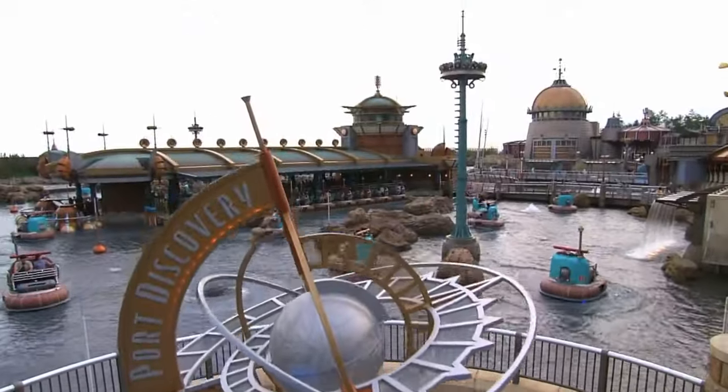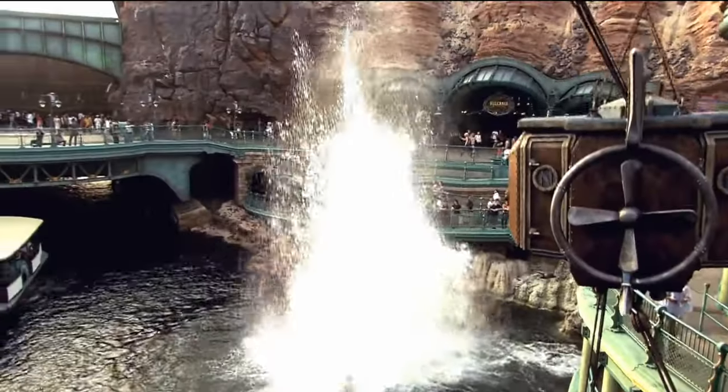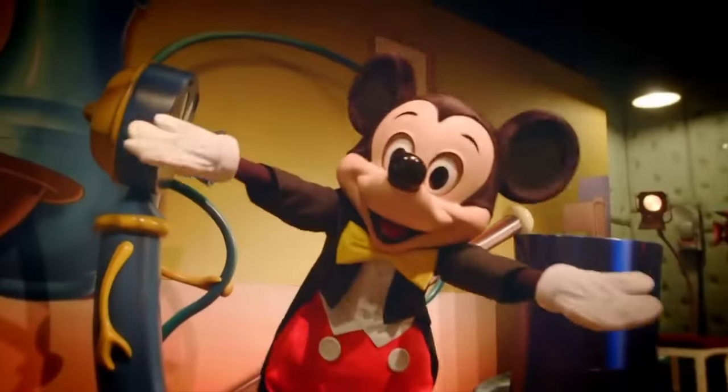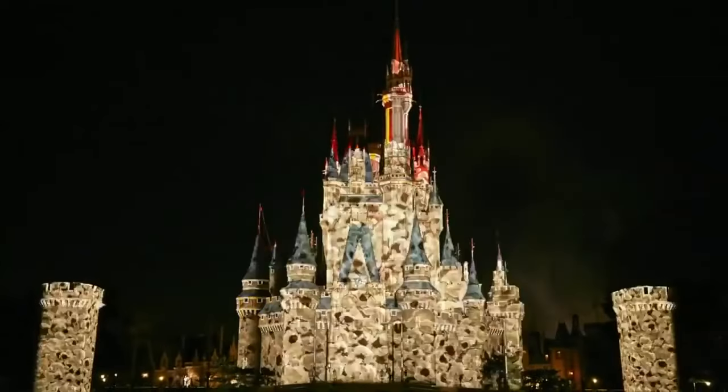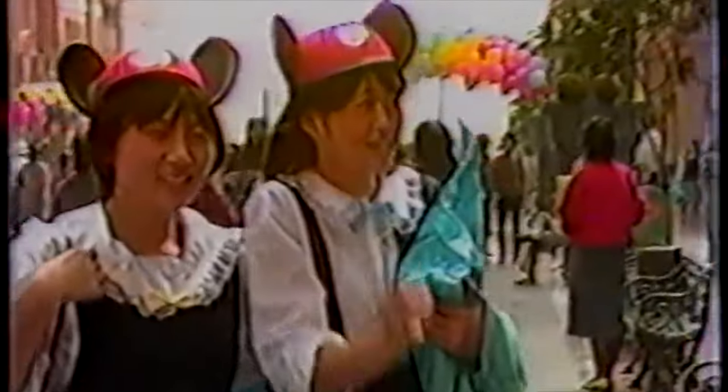Today, we'll be taking a look at all the rides and attractions at both Disney parks at the Tokyo Disney Resort. Let's start with the park that began it all, Tokyo Disneyland. The park opened in 1983, making it the third Disney resort and the first outside the US.